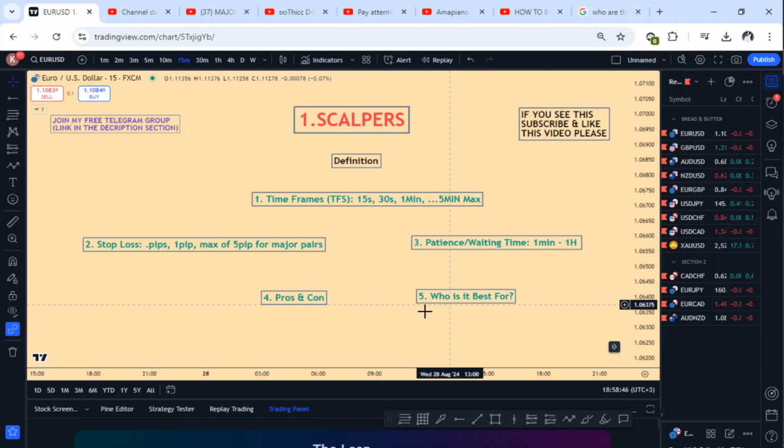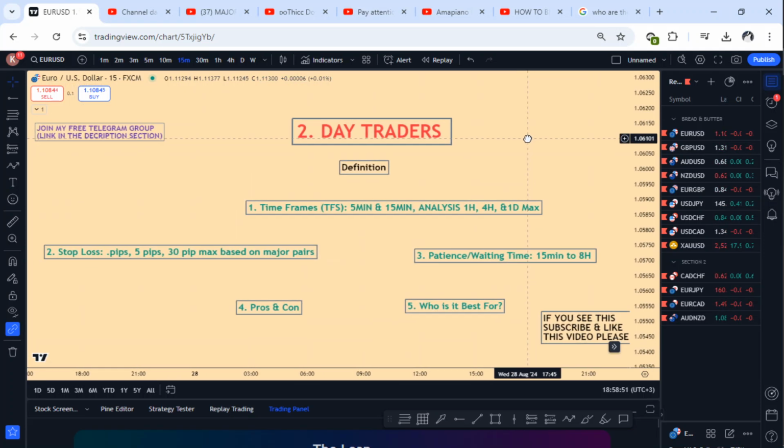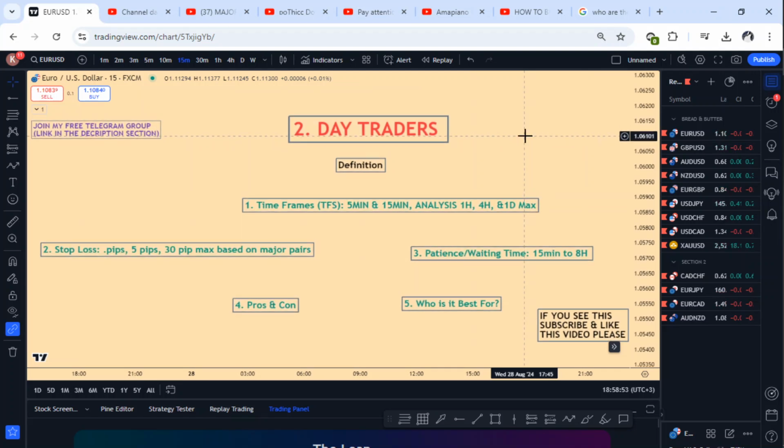Now let's go to the next trading style, and that is the day traders. Day traders, by simple definition, are traders who buy and sell any security, let's say forex, crypto, within the same trading day, and close all positions or most of their positions by the end of the day, to avoid other risks, let's say of spreads and paying commissions, etc.